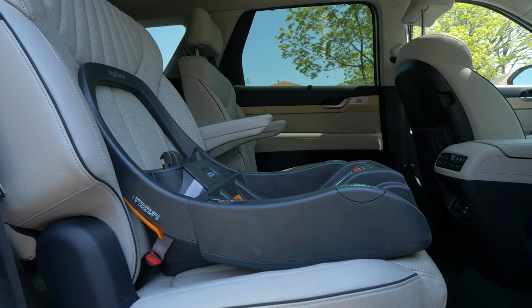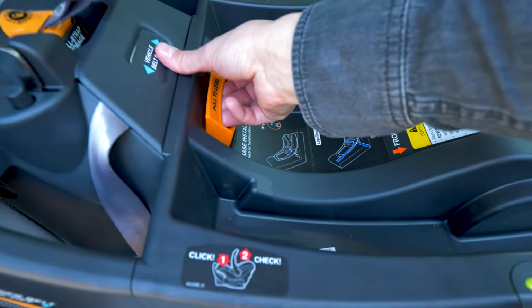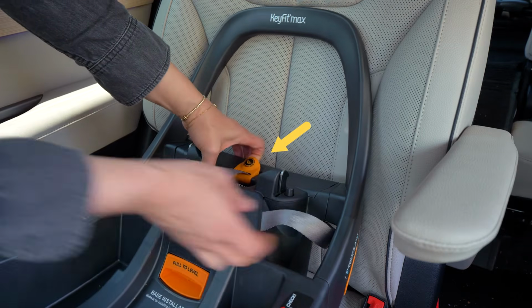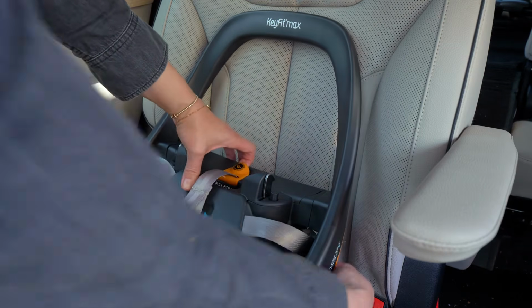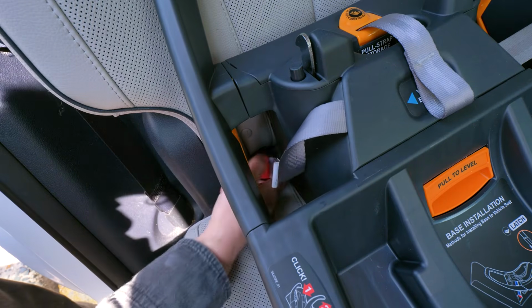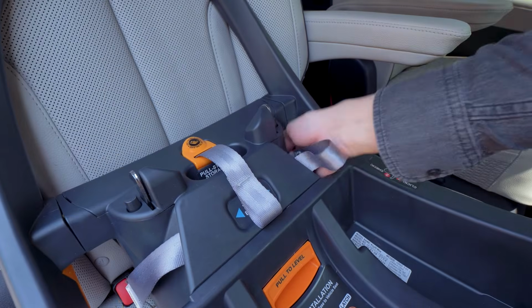First, level the base with your seat. Just pull this orange lever until the bubble in the indicator is centered. Then pull up this lever here at the top of the base and loosen the latch straps. You'll then pull the latch connectors out of their little compartments on the back. Next, find the latch anchor bars on the seat of your car. Once you find them, click the connectors onto the anchor bar.